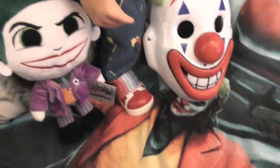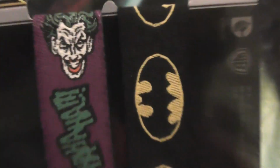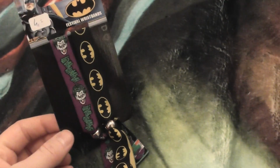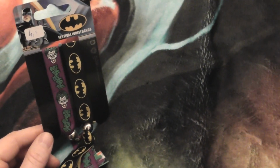So there you go, these are a few Joker items that I found. Also, I got these on my way quickly. They had little bracelets with Batman and Joker. So I took just 2 of these that I can actually put around their necks. There you go.